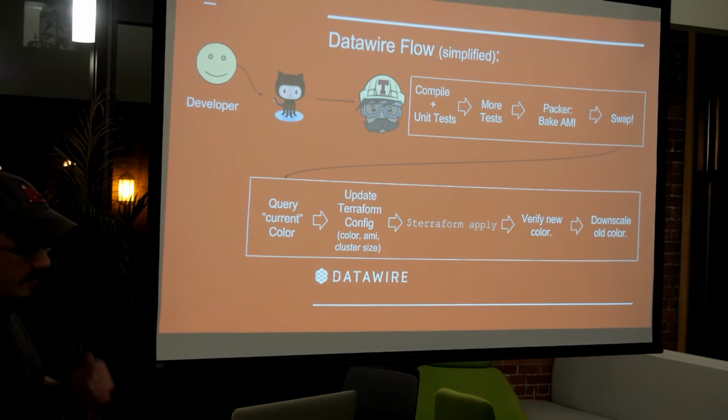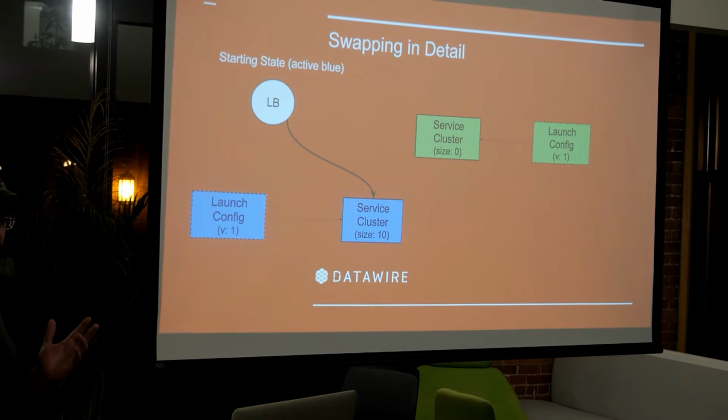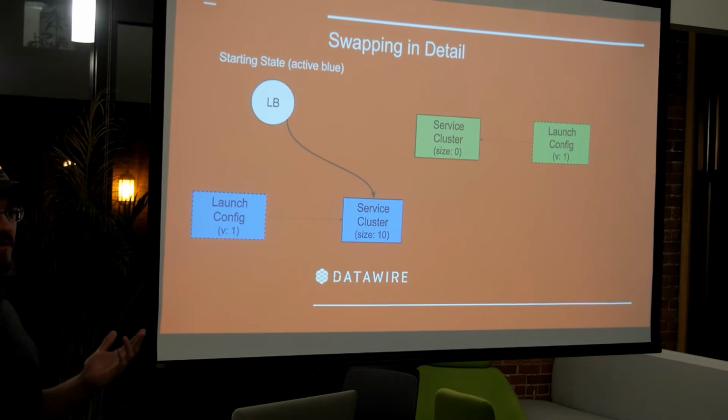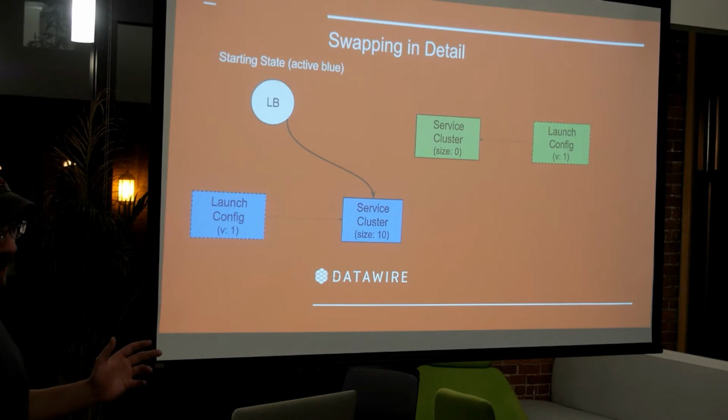So that goes out. I don't know how familiar any of you are really with blue-green. How many of you actually do it in production right now? The flow is basically, there's a couple ways we can do it. The flow we use is we have a load balancer. There are two auto-scaling groups sitting here, which have a bunch of EC2 instances behind them.